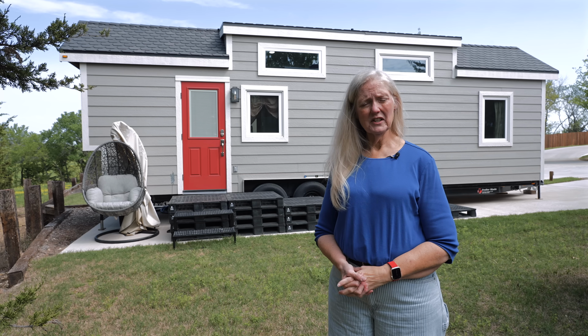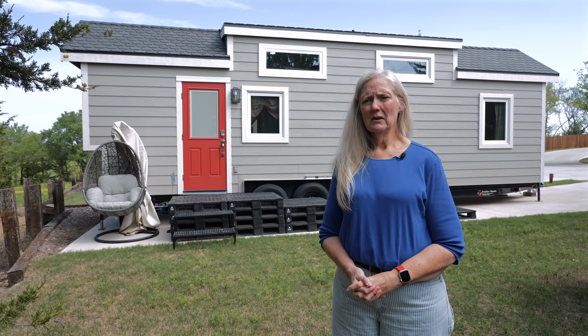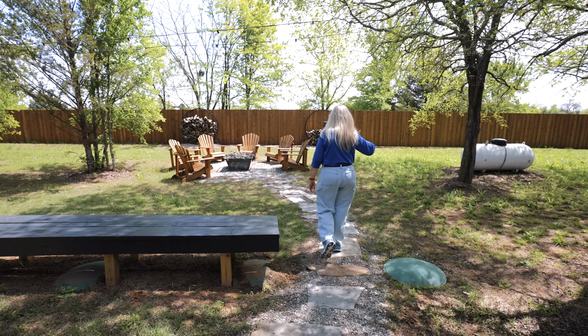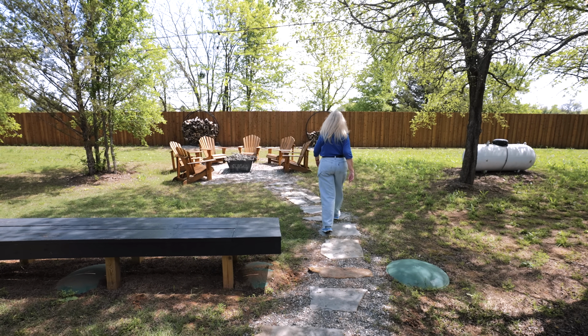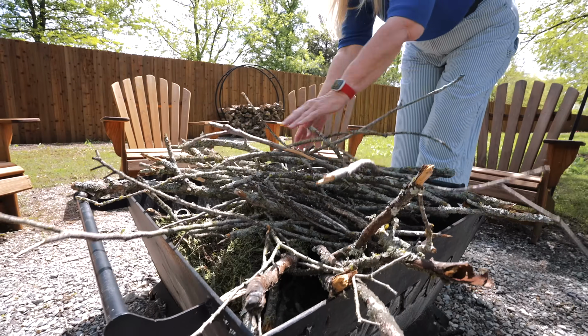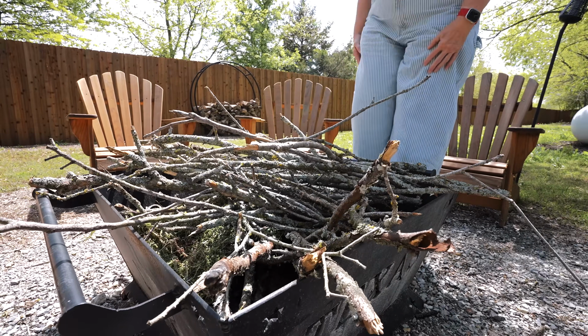I really feel fortunate that I am able to help do things around the RV campground in exchange for my site rent. It helps me out as a retired person, and this is such a wonderful park. I take pride in making sure that everything is clean and looks good and people feel welcomed.